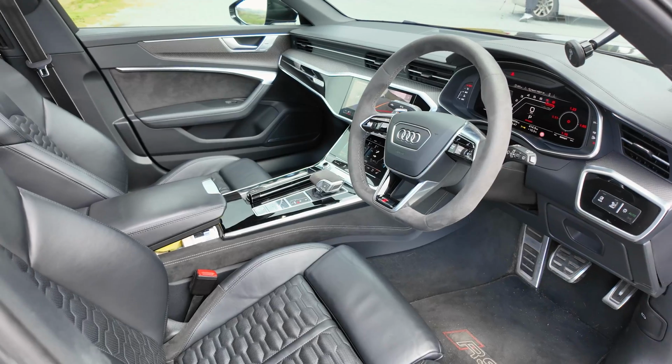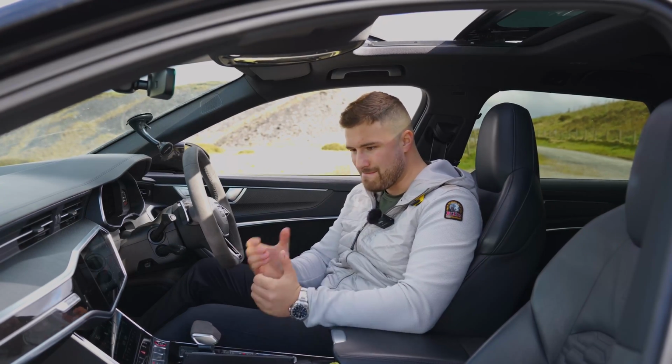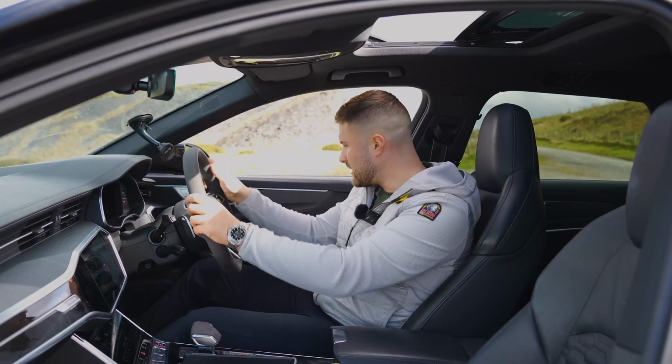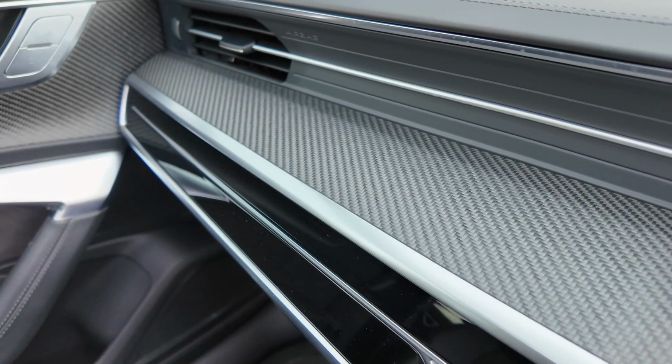The cabin for me is a massive upgrade from the C7. Everything just feels cleaner and sleek, and it matches the personality of the exterior design of the car. And even with the steering wheel, you get Alcantara as well. It's really good to hold, and it's thin as well, which I like. And you've got this carbon fibre trim going on, which is exposed. Love all that. And you've got the 2 screens going on.